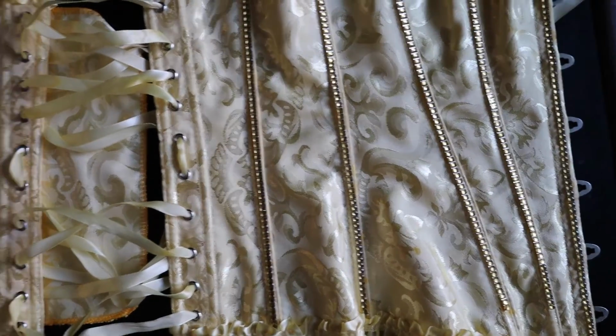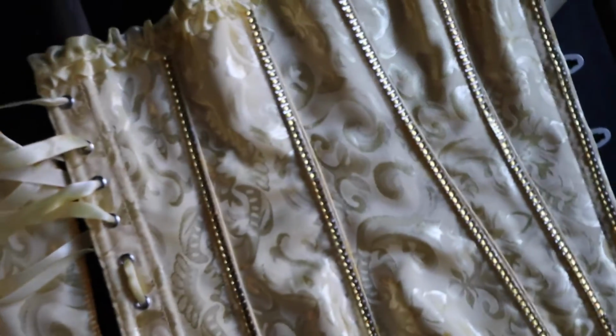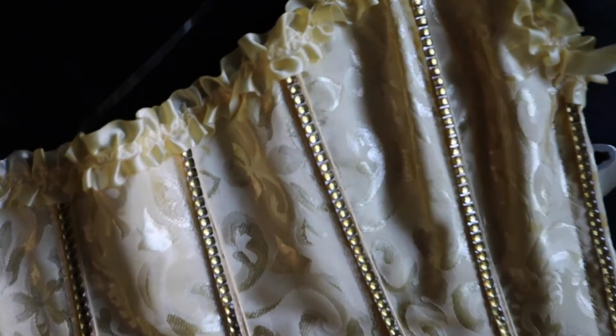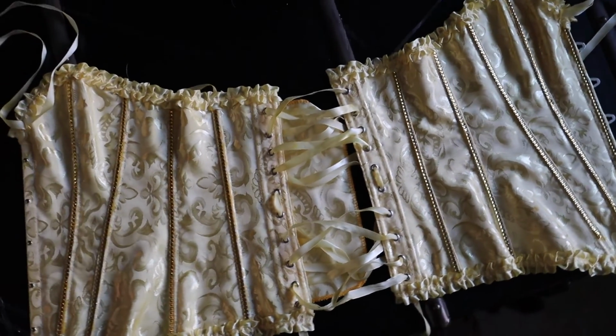Okay guys, we finished the corset. It looks really good. I'm honestly super impressed with how everything has turned out. You can see we got the gems here, and I'm very excited about this. So we're gonna let that dry and then put it on.